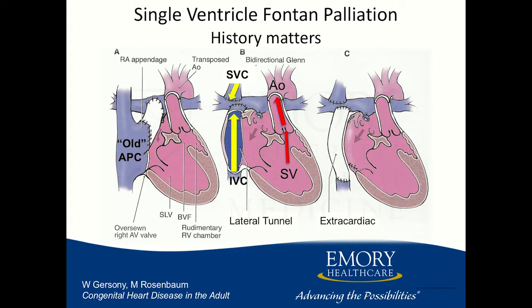Probably in the adult world, in an older population, about 2/3 are this old style Fontan and 1/3 the new style. And pretty soon 100% will be the new style as we're converting some of the older ones.